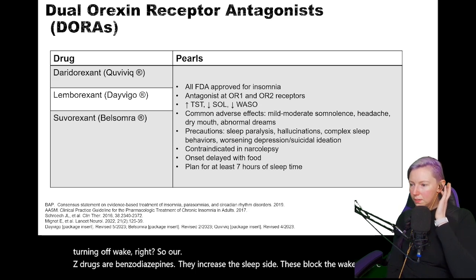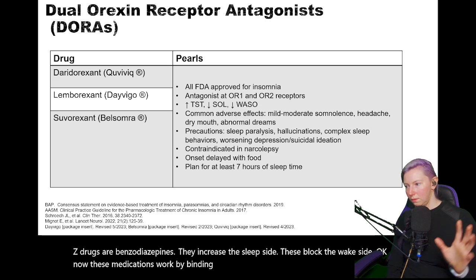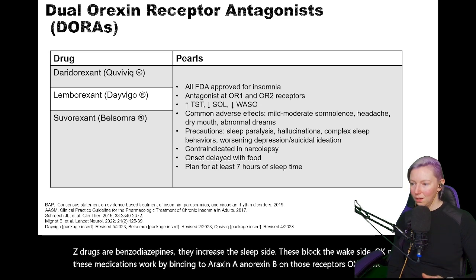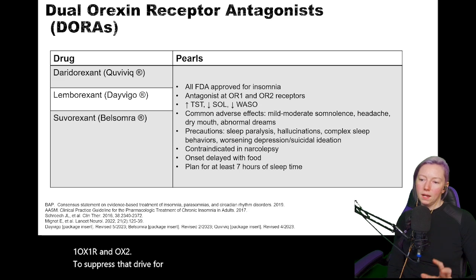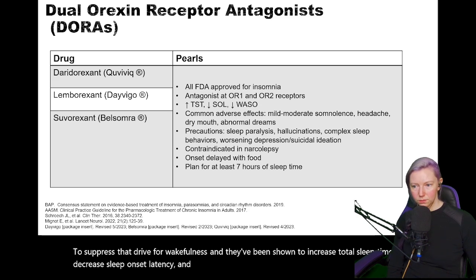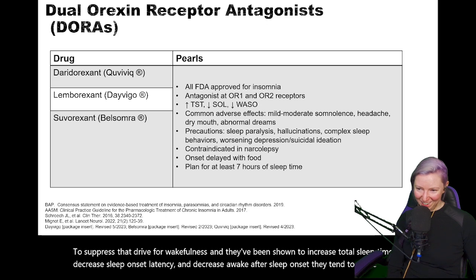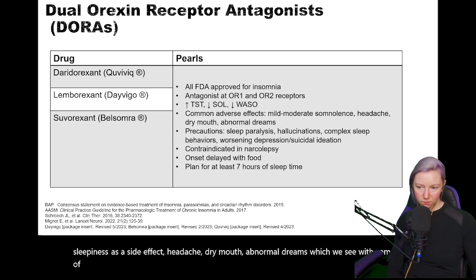Now, these medications work by binding to orexin A and orexin B on those receptors, OX1R and OX2R, to suppress that drive for wakefulness. And they've been shown to increase total sleep time, decrease sleep onset latency, and decrease wake after sleep onset. They tend to cause sleepiness as a side effect, headache, dry mouth, abnormal dreams, which we see with some of these medications that affect sleep.